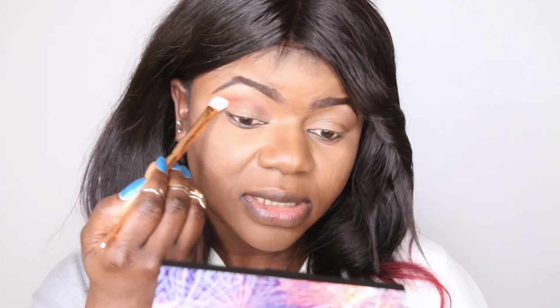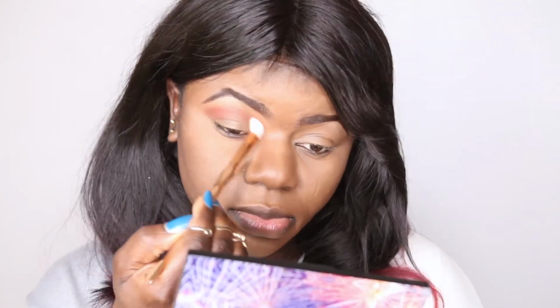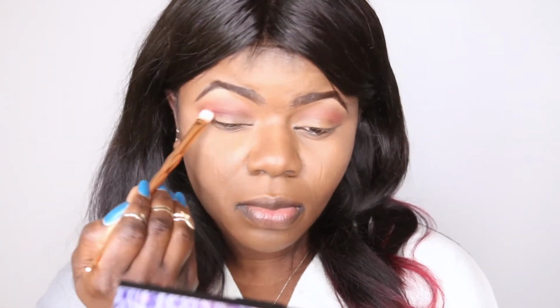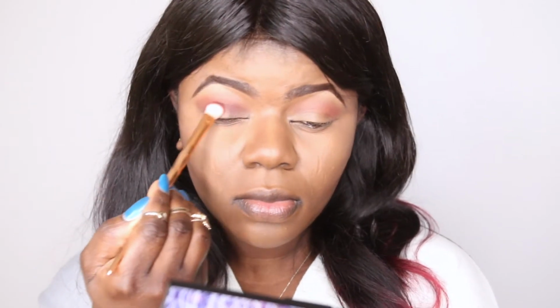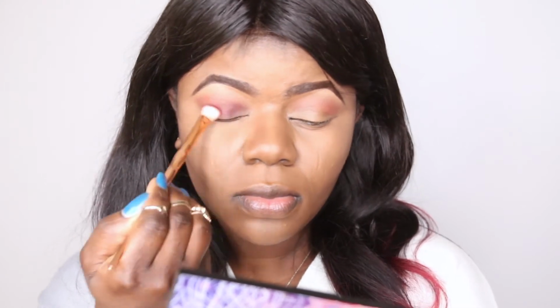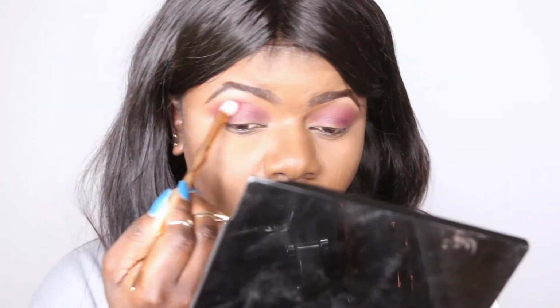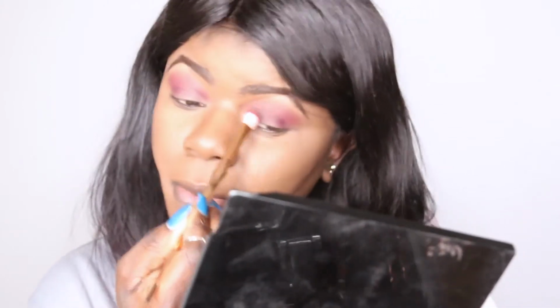It's really nice. Like I said before, these brushes are really nice, guys. They are nice. So now I'm taking one of these angle brushes right here to highlight my brow bone.